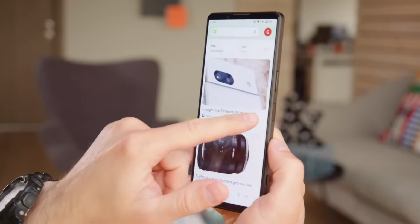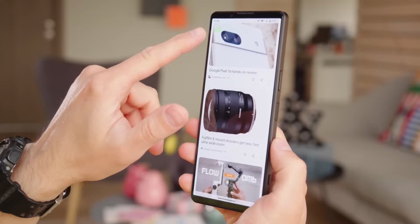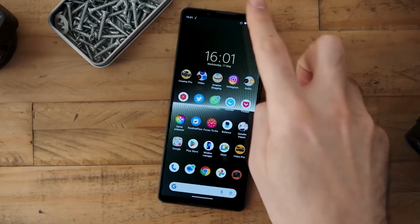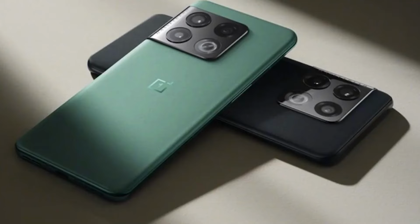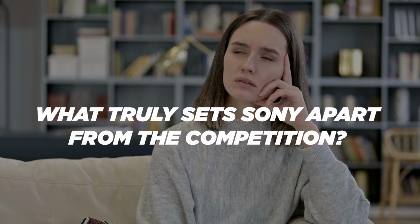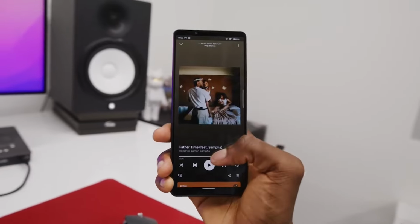Now, let's continue our review of the Sony Xperia 1.5 by delving into the software and performance of this device. Sony's software build, despite an upgrade to Android 13, feels strangely familiar, like we've seen it all before. Taking a minimalist approach akin to Motorola, Sony tries to steer clear of the heavy-handed touches of OnePlus or Samsung. But here's the head-scratching part. What truly sets Sony apart from the competition? Some of their customizations left us perplexed. Why is the no notifications text shouting at us in all caps?